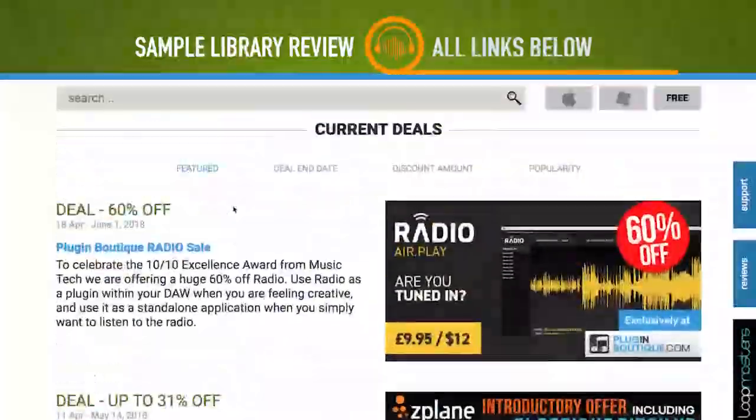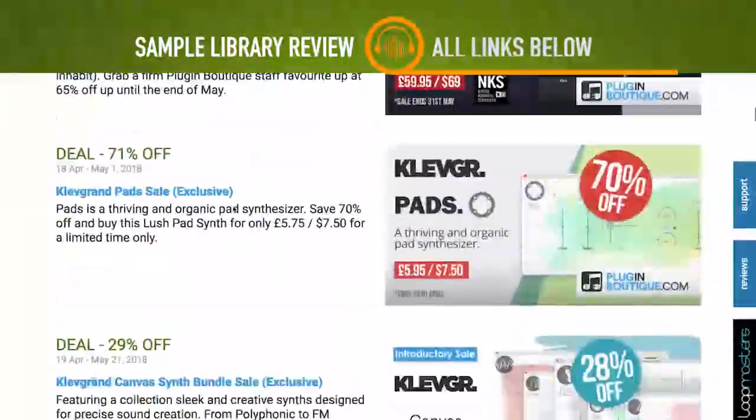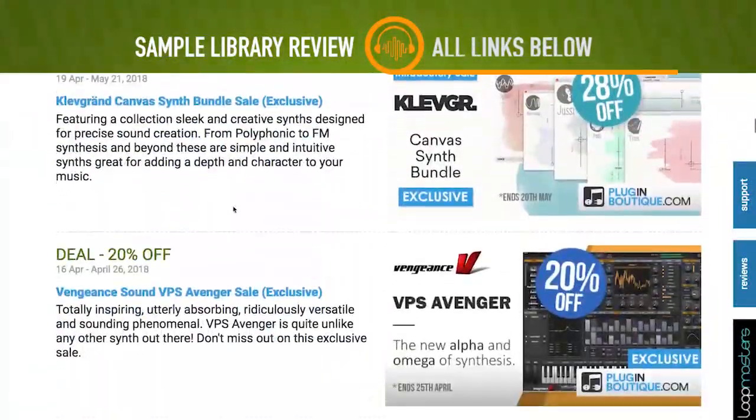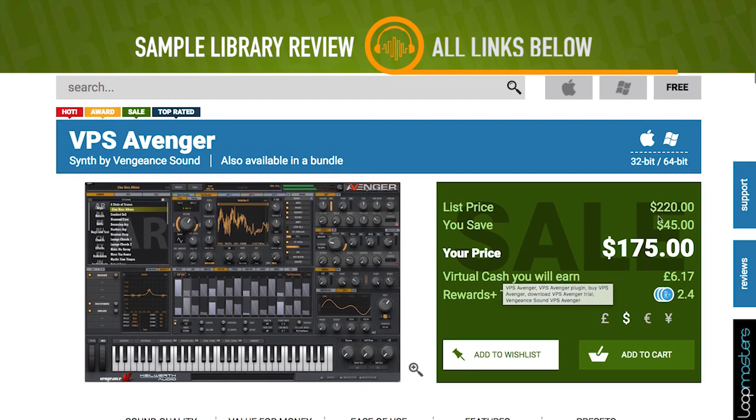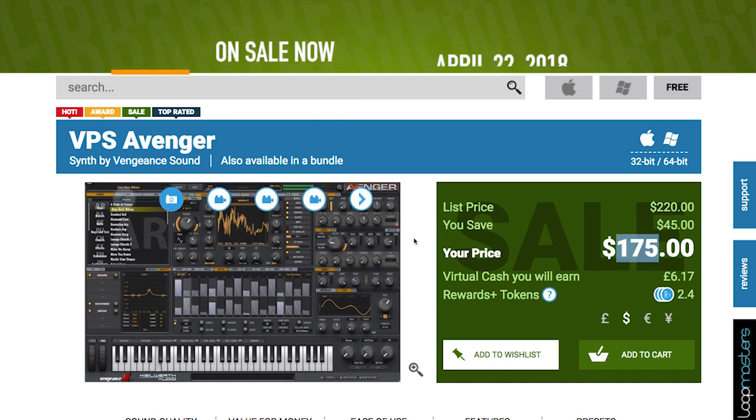So many deals going on. Here's a few that stuck out. I thought I would share with you. 20% off Vengeance Sound APS Avenger. This has been a very popular, one of their best-selling synths. Normally sells for $220. You can save a little bit now. Get it for $175. It's a synth, so not a library.